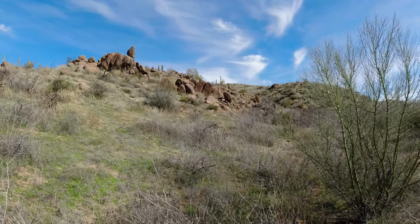Why is it sitting like that? How long has it been that way? I don't know. I find myself more and more just getting out and checking stuff out that I see. Just park the Jeep, go for a walk, see what's going on, and you find all kinds of stuff. So pretty cool out here.